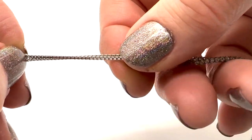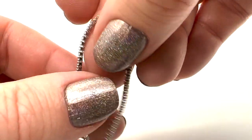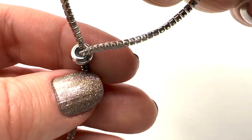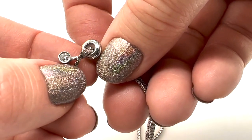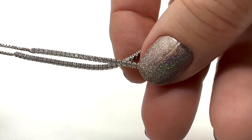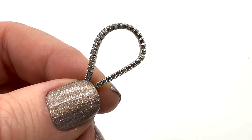Just like this closure. Check this out. Isn't that cool? I really like that little thing. I've never seen that before. Everyone else probably has, but it's a new one on me. So you just open it up, put your wrist in there, and you tighten it. And this really stays well, too. It stays put, you know? So I bought that one just because it was cool looking.